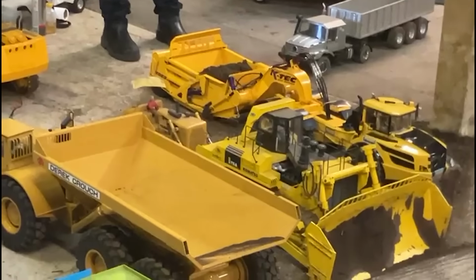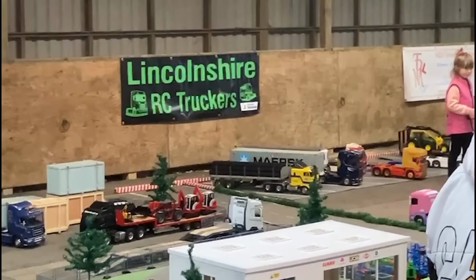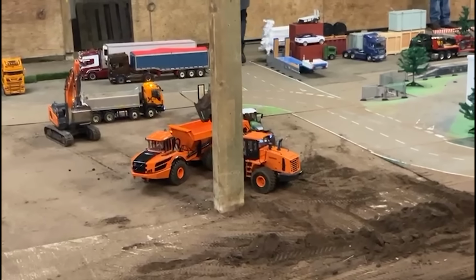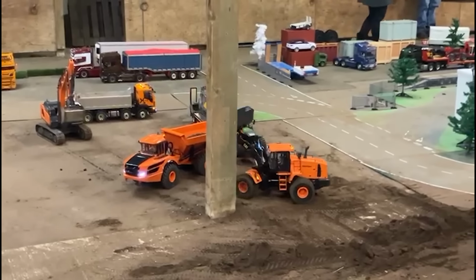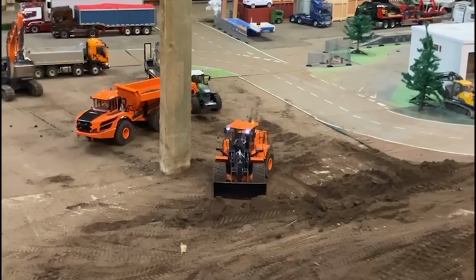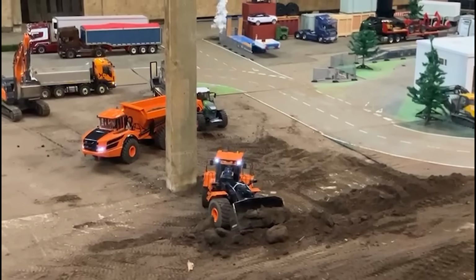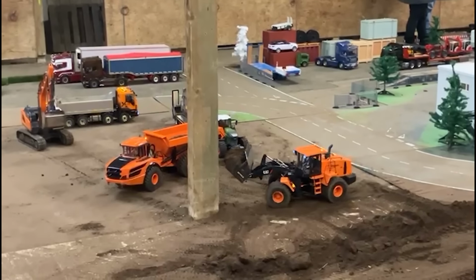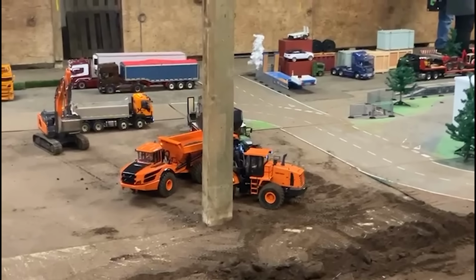I think there should be some here with some GCS stickers on, really, but Lincolnshire Radio Control Traffic Club, there we go. So who said electric vehicles wouldn't catch on in earth moving? You were very wrong. Attention to detail is crazy. No AdBlue issues on any of these, that's for sure.